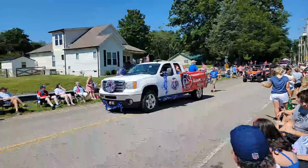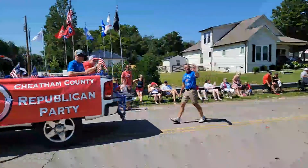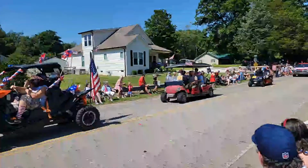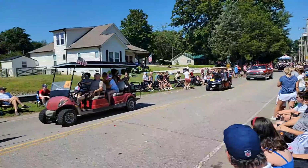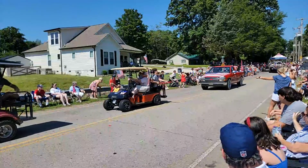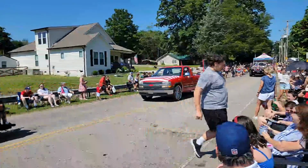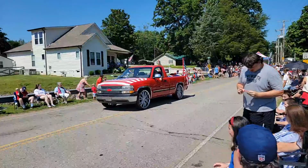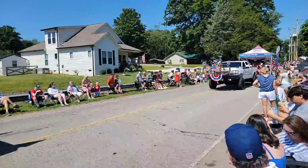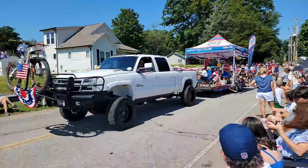Here's the Republican Party. We had the Democratic Party earlier. Oh, we got the golf carts. Here's the cycling squad. Harvest Youth Cycling.